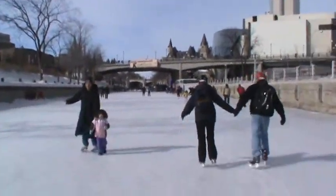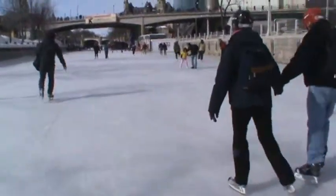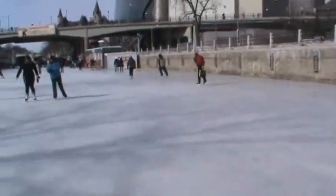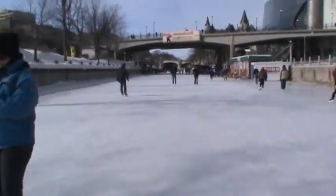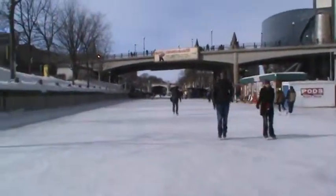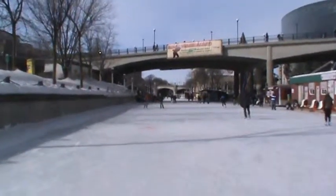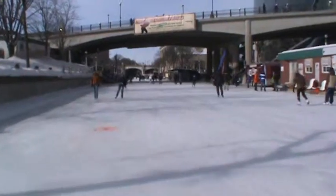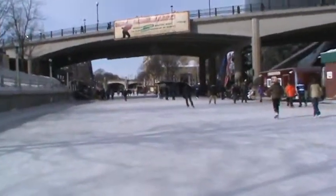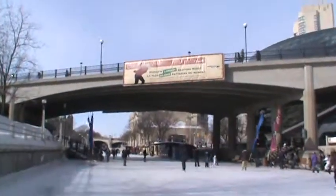Oh, she's just adorable. Yep, you can never be too young to go ice skating on the Ottawa Rideau Canal. And what makes today extra special is that it's so quiet and the conditions are so good. Thank heavens for Monday when everyone has to go to work.